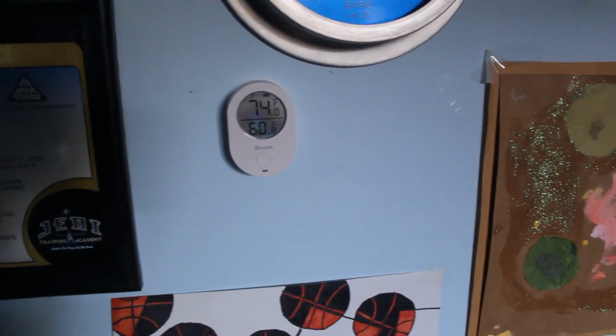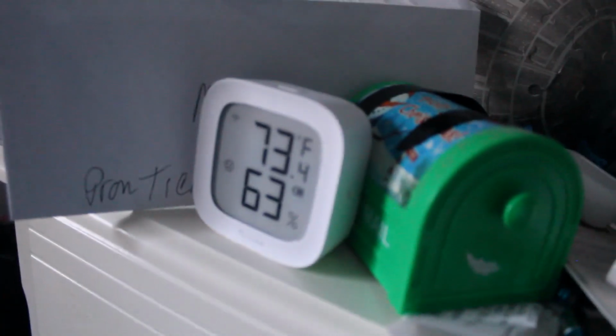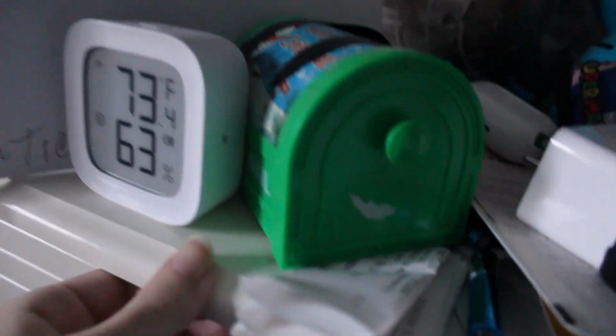Alright, we just hit 75. My other sensors are reading 74. Well, that one's reading 74. This one's still reading 73. Might just be where this is placed, I guess. The one on the wall is reading 74. And my remote is now reading 75.